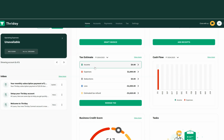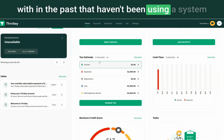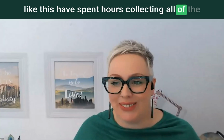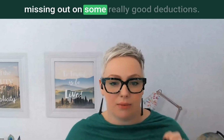That's it. Awesome. See how easy it can be? Because I know that the people I have worked with in the past who haven't been using a system like this have spent hours collecting all of the information and kind of going, oh, it's too hard, don't worry about claiming it, and really missing out on some really good deductions.